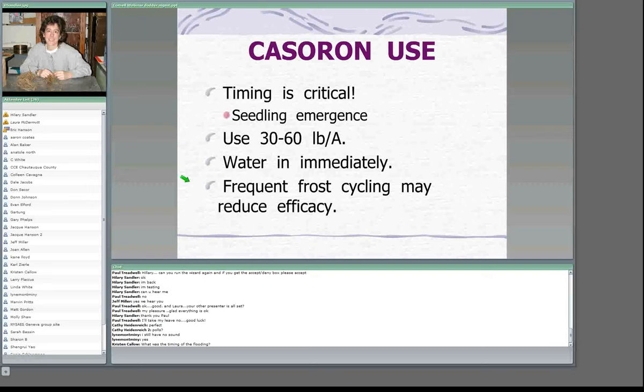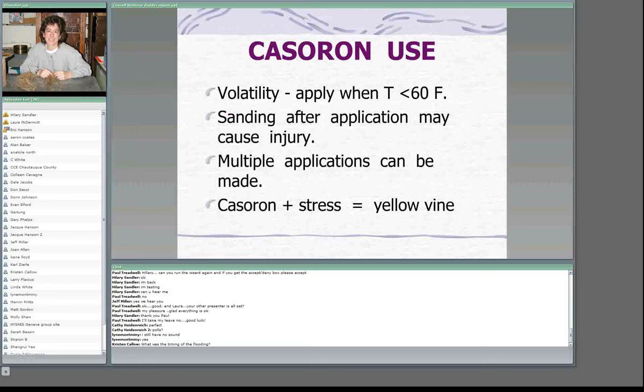You want to watch in the spring if your temperatures exceed 60 degrees because you're going to lose herbicide to the air when it volatilizes. As I mentioned before, sanding after applying can cause injury. And we typically see some stress with Casseron, and this exhibits itself as what we call yellow vine syndrome.